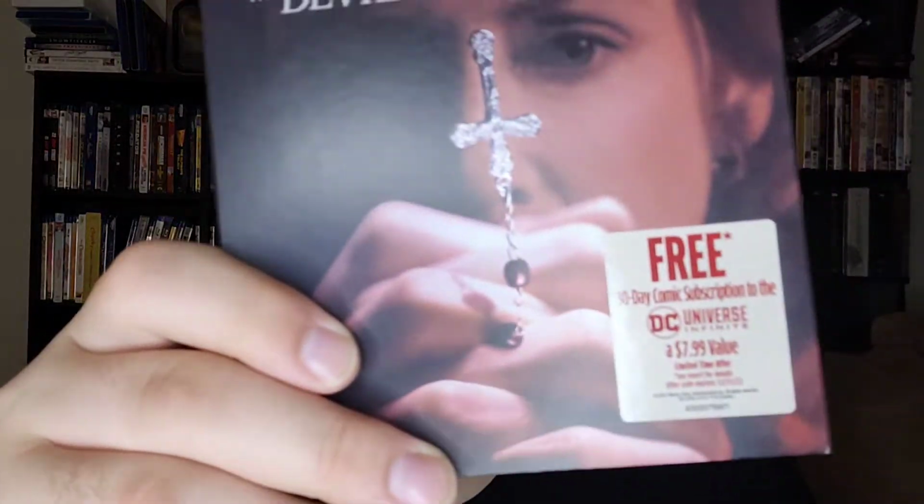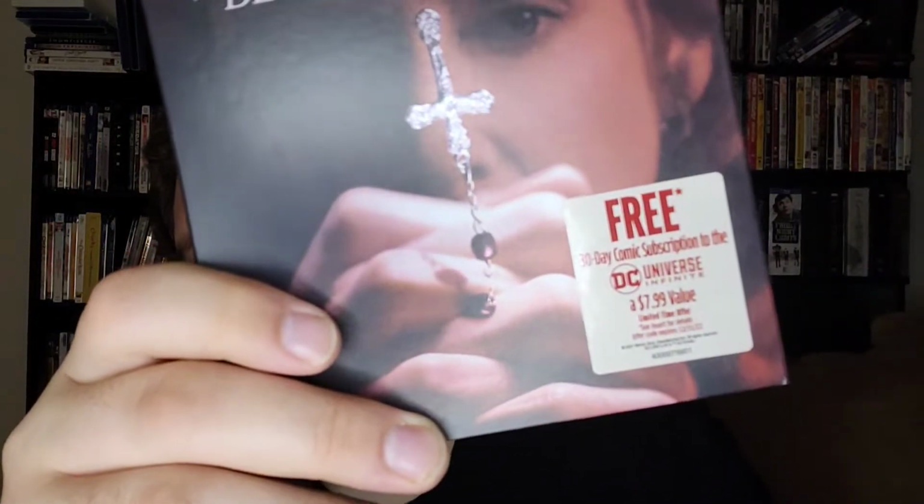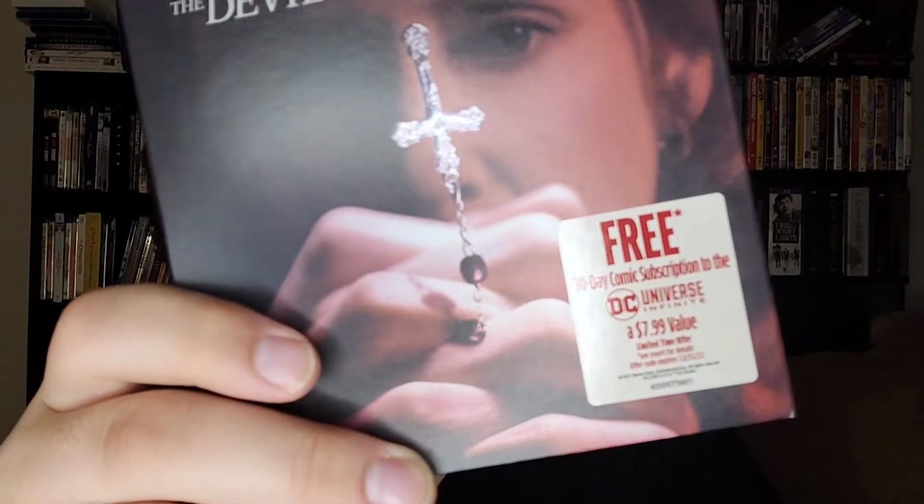And also, if you look there, looks like every copy of at least the 4K, I can't vouch for the DVD or the Blu-ray, comes with a 30-day trial to the DC Universe app. What's it called? DC Universe Infinite, which is a $7.99 value. So essentially, it's a comic.